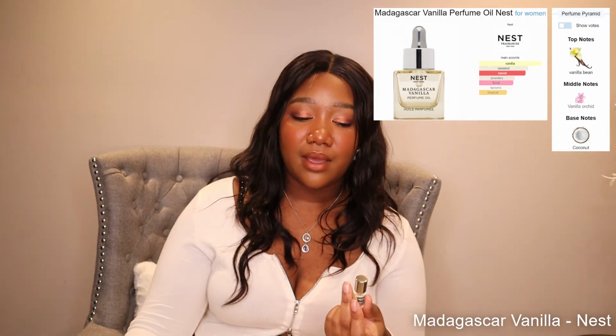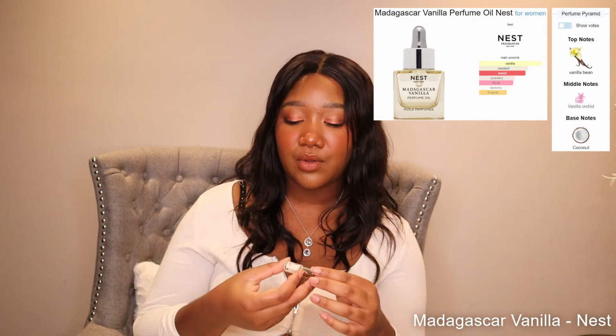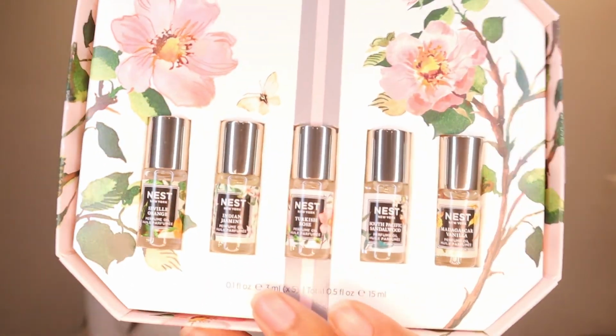It's not mind-blowing in any way, but it smells like vanilla, and vanilla to me is a necessary need. So I'm going to go through this, and then when I look to see if I'm going to purchase another one, I might purchase the big size, just because I see myself going through this fairly quickly. That's the whole set there. And if we are keeping track, my favorites are Turkish Rose, Madagascar Vanilla, and Seville Orange. I like Sandalwood. I do not like Jasmine, and it's in that order.